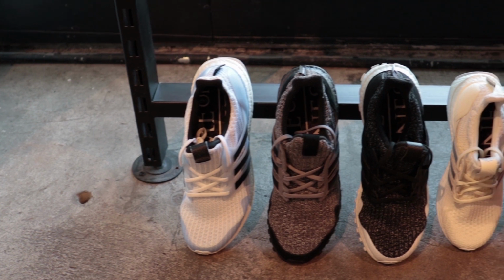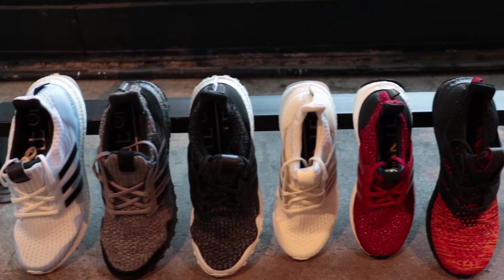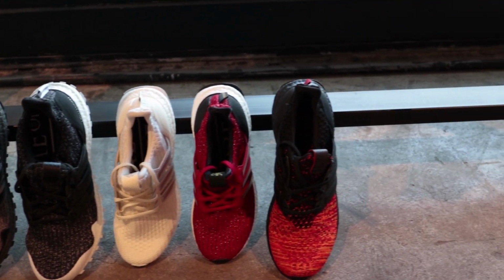So without further ado, you guys know that there are 6 different colorways for the Game of Thrones Adidas collab, and it's all Ultraboost. Everything that they produce are all Ultraboost, and each of these colorways are like a different house based on the TV series and the book. The last season is coming out on April 14. So again, I think this just adds a little bit of hype. If you're a Game of Thrones fan, you definitely should be checking out the collection.